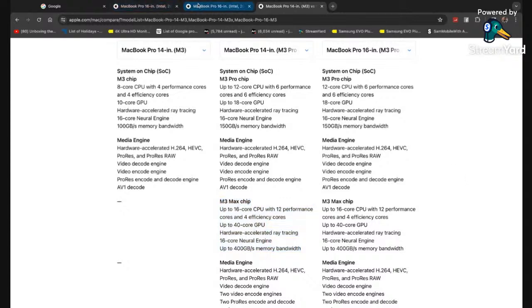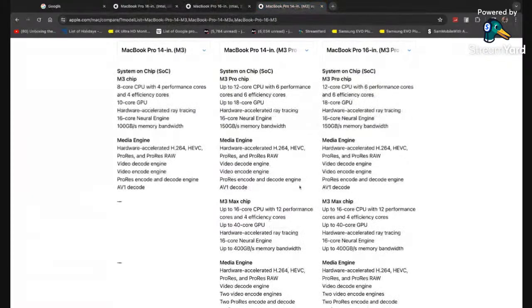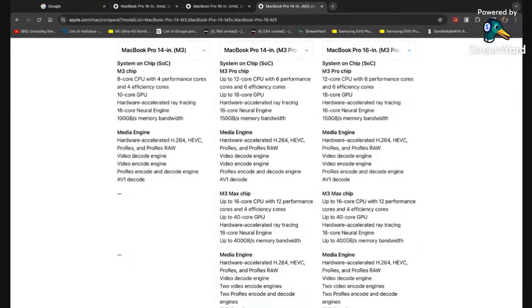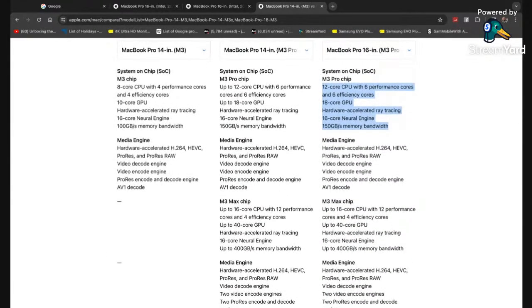M3 Max chip: up to 16-core CPU with 12 performance cores and 4 efficiency cores, up to 40-core GPU hardware accelerated ray tracing, 16-core neural engine, up to 400 GB per second memory bandwidth. Media Engine: hardware accelerated H.264, HEVC, ProRes, and ProRes RAW, video decode engine, two video encode engines, two ProRes encode and decode engines, AV1 decode. The system on chip is the M3 Pro and Max. So please read.